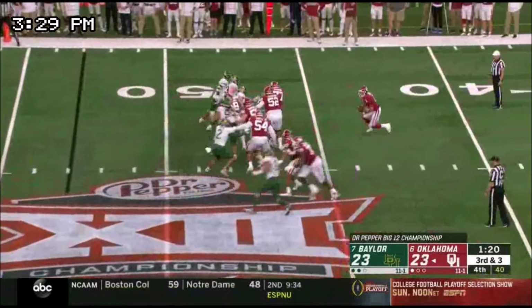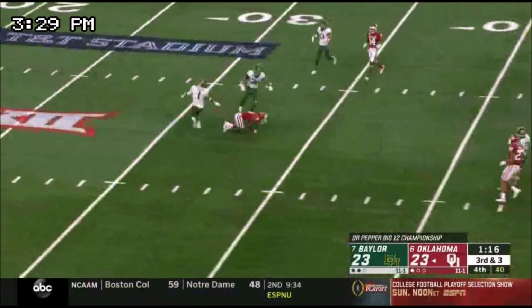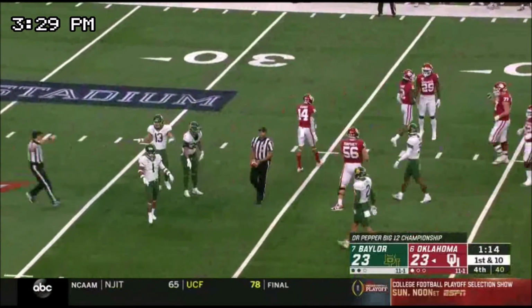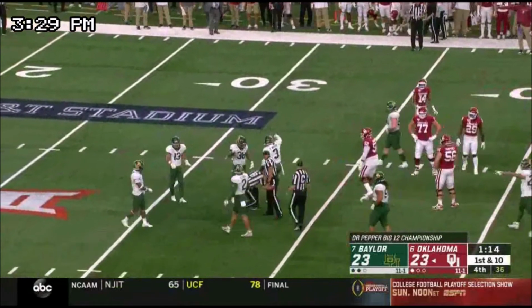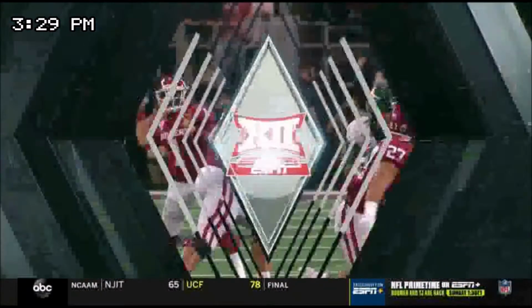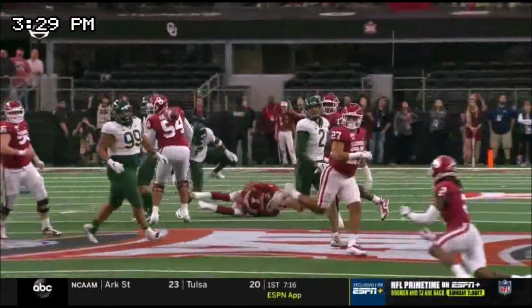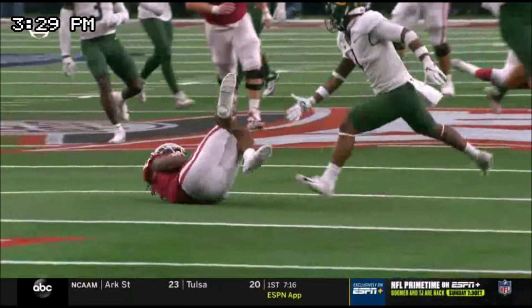They rush more people. Hurts in retreat, sets himself and fires, and it's C.D. Lamb. They're waving it off here. Oh, the back judge comes in. All the other officials were saying catch. The officials were getting ready to mark the ball inside the 35, but the back judge emphatically came in, and he got the call right.